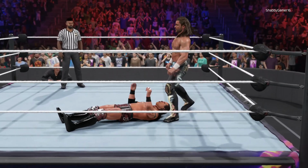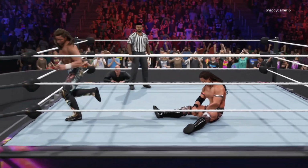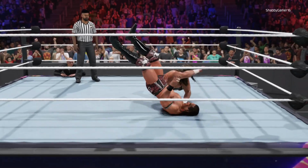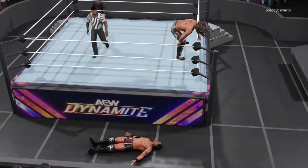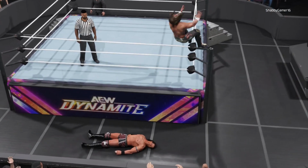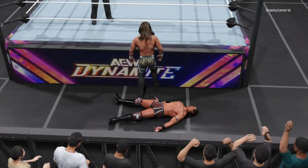What does Omega have planned here? Bringing Takeshita back up to a seated base. Springs off the ropes in with a seated clothesline. And Takeshita smartly rolls to the outside. And Omega's going to risk it again for another moonsault to the outside again.